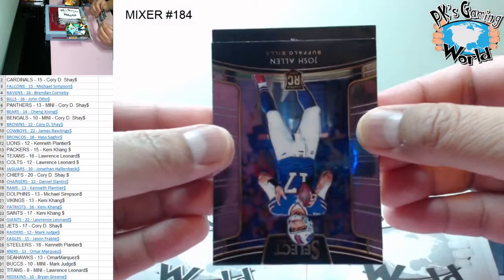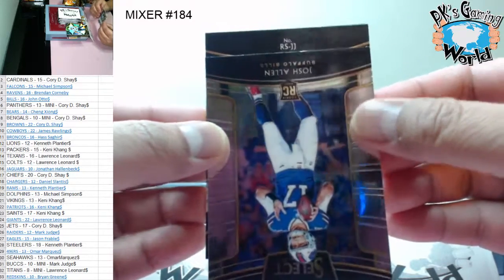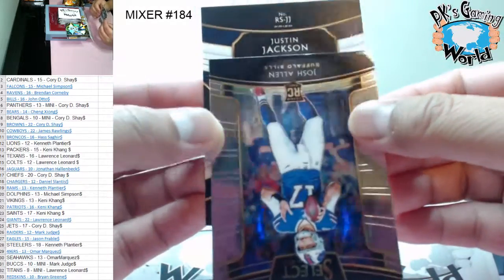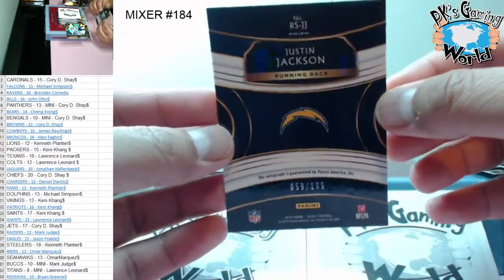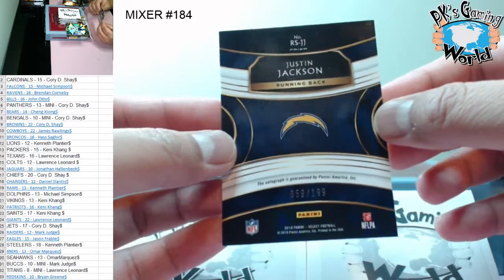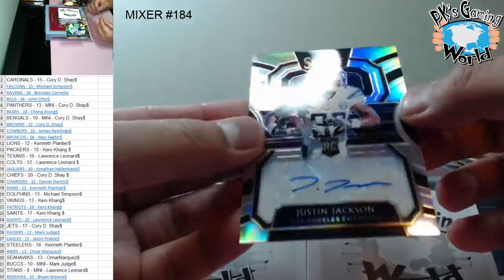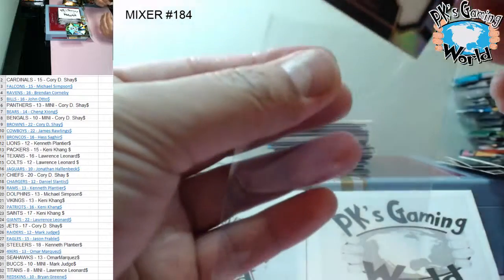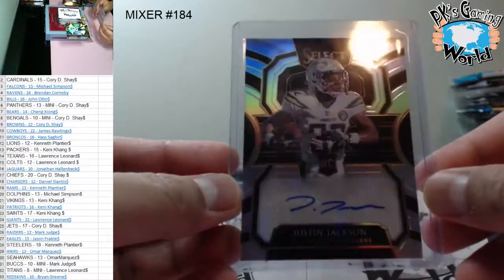After Josh Allen, we have a numbered card, JJ. Is that Juju Smith again? Prism. No, it's Justin Jackson for the Chargers. 59 of 199. Justin Jackson. There you go. Justin Jackson for the Chargers. Daniel, nice hit.